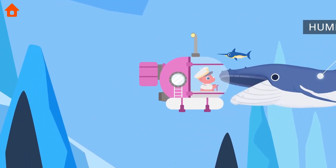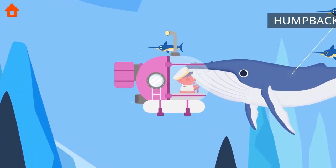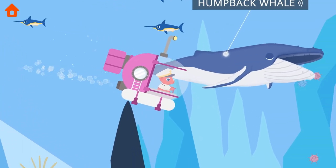This giant creature is a humpback whale with a narrow esophagus. It can only eat small fish.